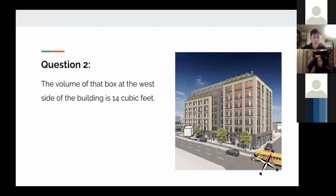Next one: the volume of a box at the west side of the building is 10 cubic feet. So it's kind of small, but you get the idea. So it's just like the area of this side. Oh, this box. Okay, yeah. So there's a box right here. Try and figure out the volume of this. Is that a scalar or a vector?